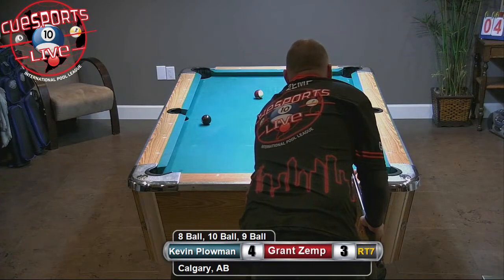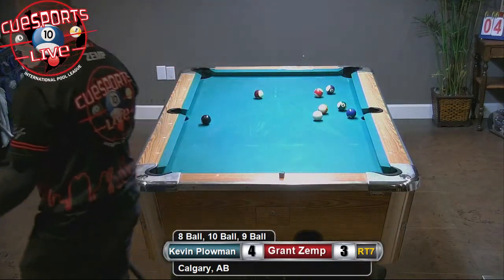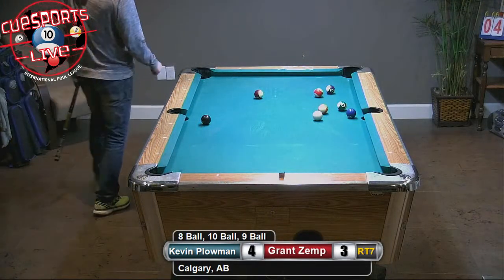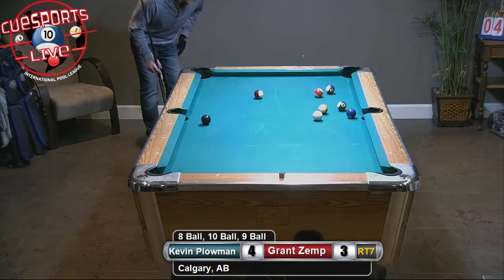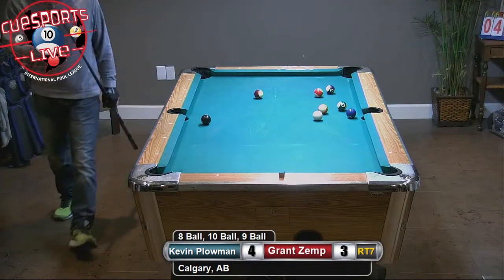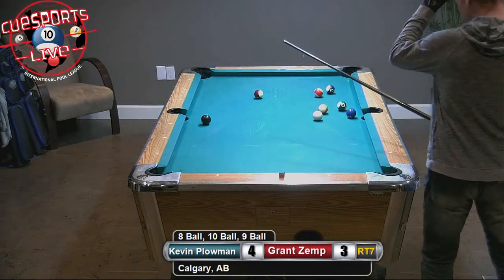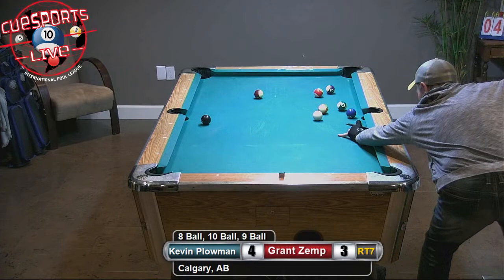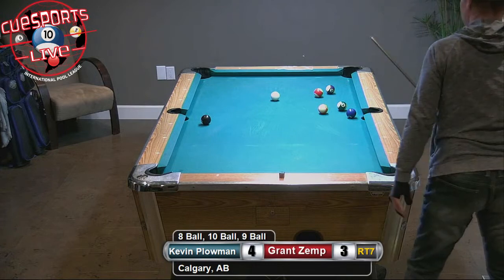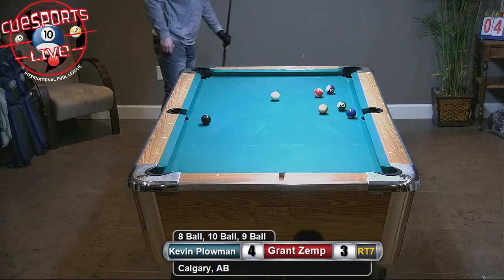Tough to get it to go far enough there. Looks like he sold it out. Kevin's got the 15. A little bit of work to be done here, though. Possible he shoots the 14 first here. That would actually be the shot. Assuming it doesn't go on the side by the 2. Ooh. He's playing two-way shot there.